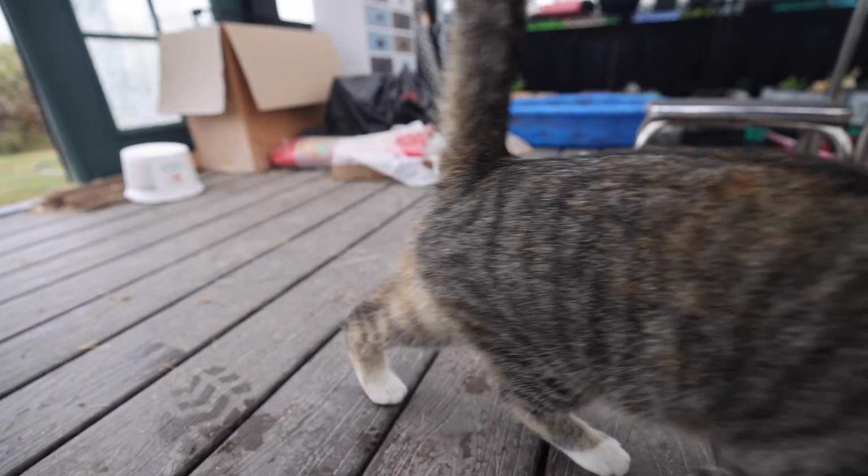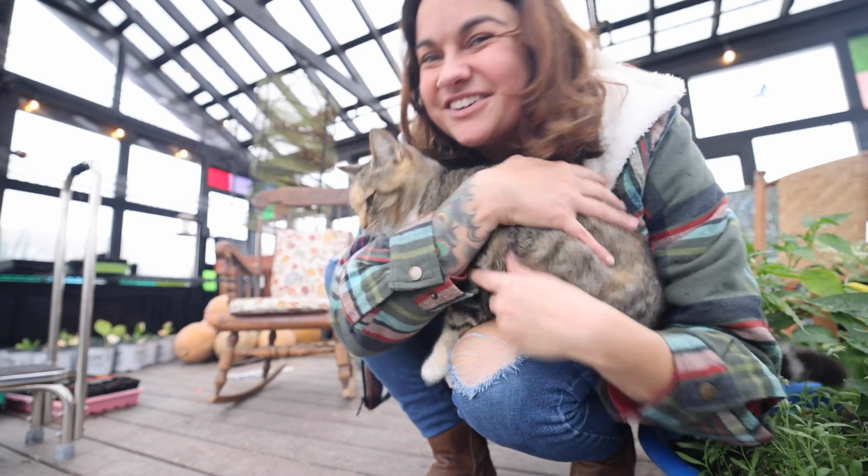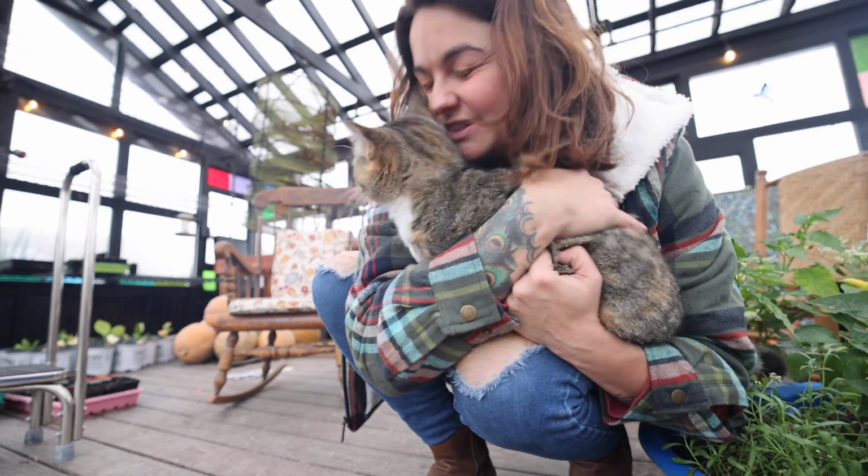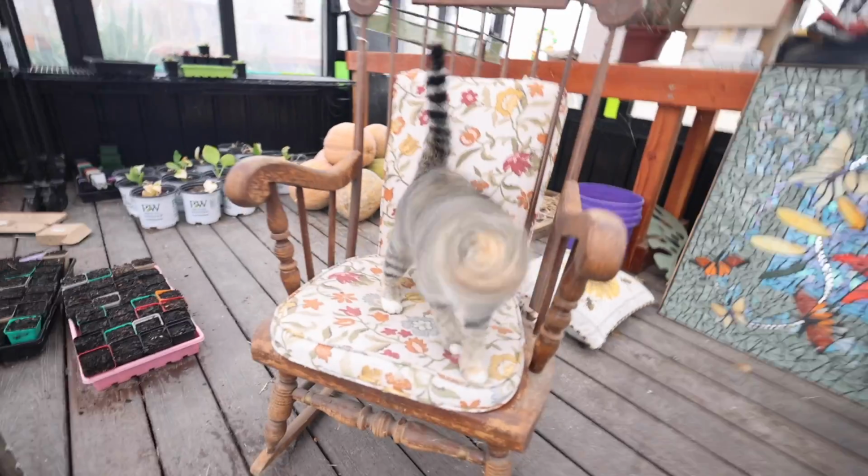Oh, you want the lap, don't you? That chair right there is Avocado's chair. If ever I can't find her out in the garden, I'll come in here, and that's where she is. Isn't that right, garden kitty? She's like, look, I'll show you.